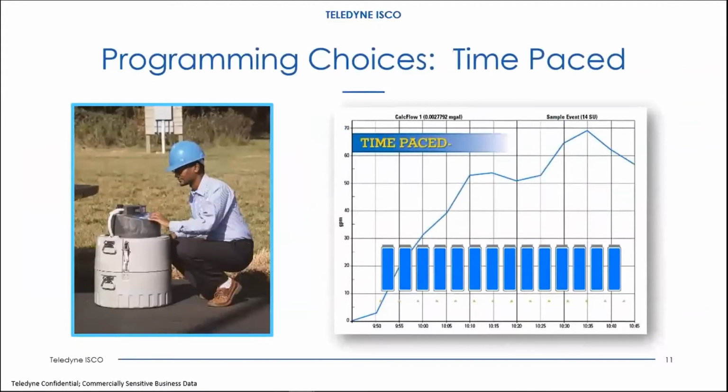Talking about programming of the samplers, the main programming choices we see on these units are basically a time-paced sampling routine. What that means is you pick the time interval. You say, I want to take a sample every 15 minutes, every hour, or whatever. So every hour, it takes a sample and puts so much, 20, 30, whatever mils, in the bottle every single hour.